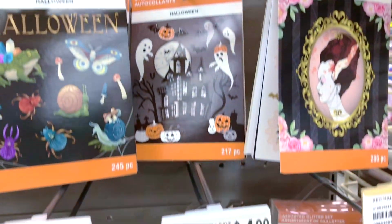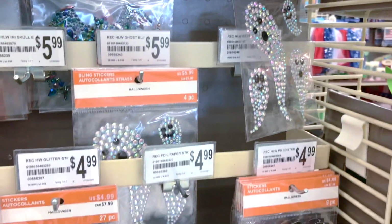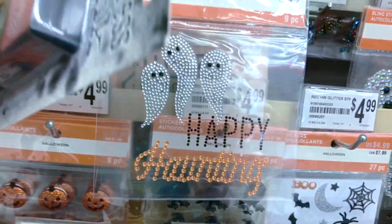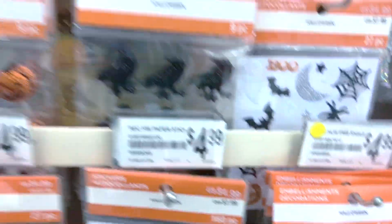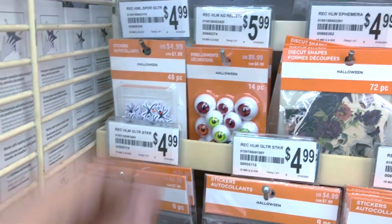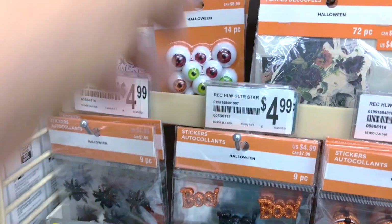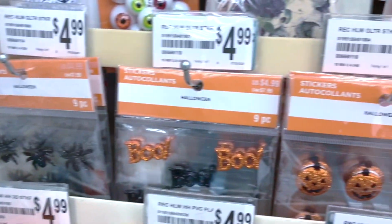I love the dies as well. I wanted to pick one up, but I think I have enough Halloween dies that look like that I could kind of get away with it. But I definitely love these ghosts as well, and also hopefully I'm able to catch some once they're on sale. Here are some eyes, definitely good for shadow box. There's some spiders back there as well.